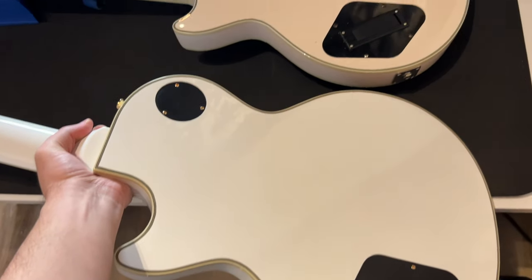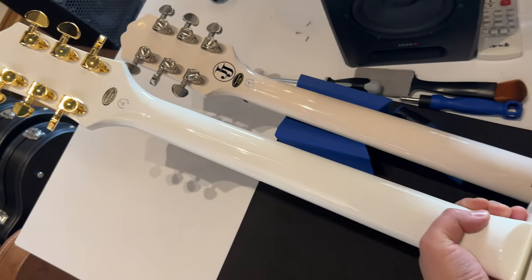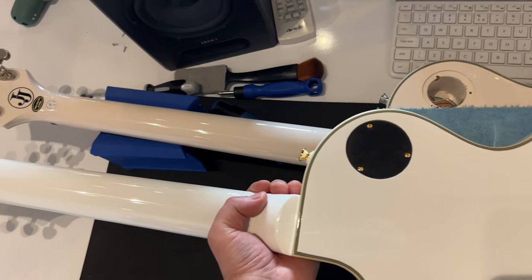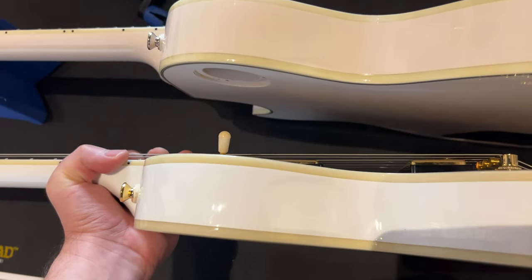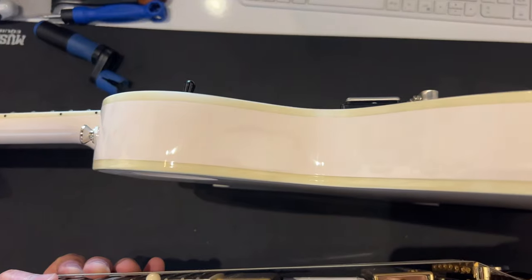Here are the backs, clearly a difference between both colors. Pretty cool, huh? Let me know in the comment section which color you prefer, the Alpine White or the bone white. There's a little bit of a difference in the color of the binding as well. The one on the Prophecy is a little bit greener, on the Les Paul Custom it's yellowish.